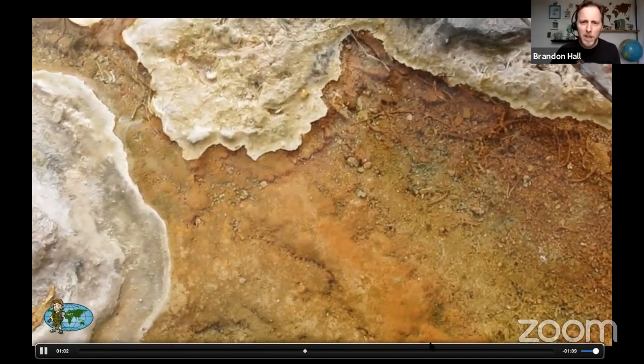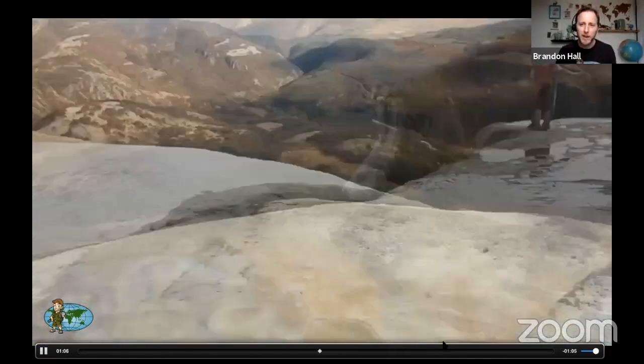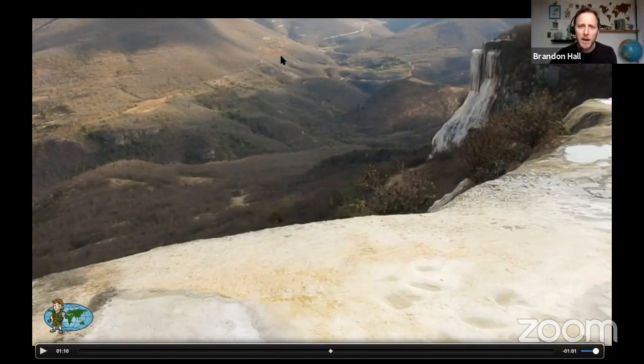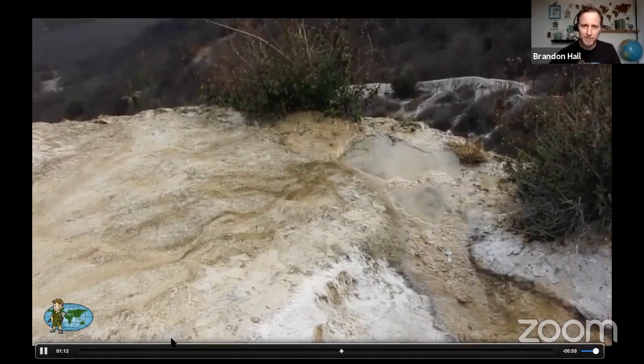All right, so when we look at it, we can kind of follow with our eyes over the cliff here. As this water trickles down the edge of the cliff, all around the edges, or when the water evaporates up, it's going to leave minerals as the water turns into gas. It's going to leave those solids behind. All right.